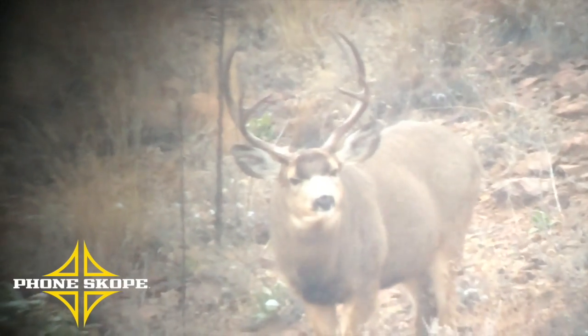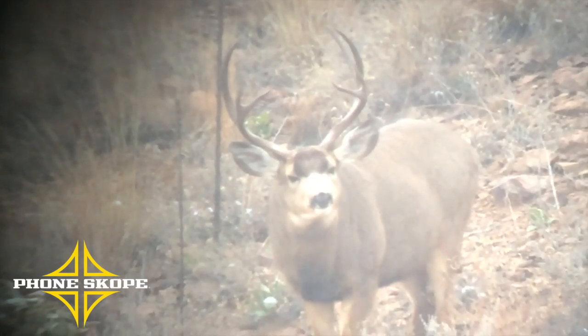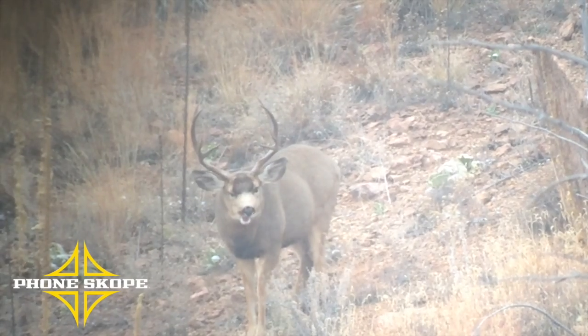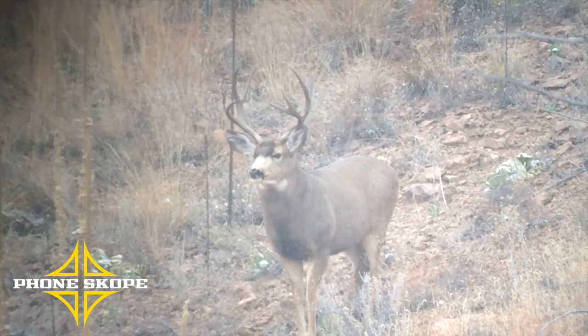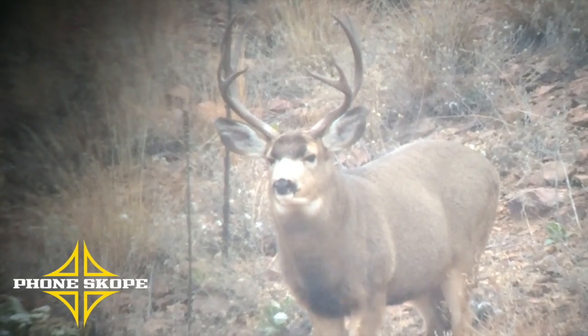This first buck, when I saw him with my bare eyes at about 400 yards, I figured he was one of the biggest deer I've ever seen in my life. I was half right. The body on this tank is unbelievable. I have never seen a mule deer with so much fat. Even his face is round. By the looks of his face and nose, I'm assuming this buck's actually going downhill because his antlers don't reflect the size of his body. He was super dominant and had every buck in the canyon scared.